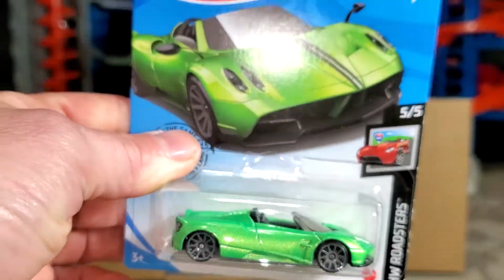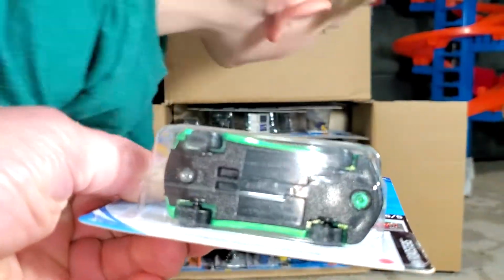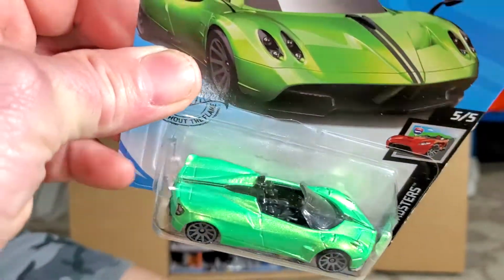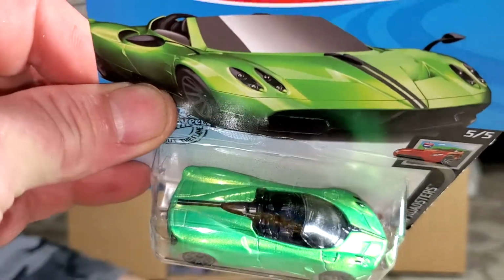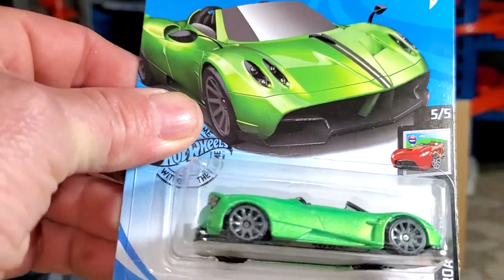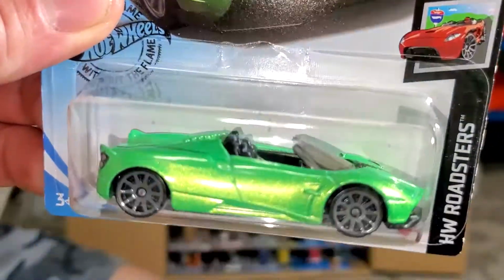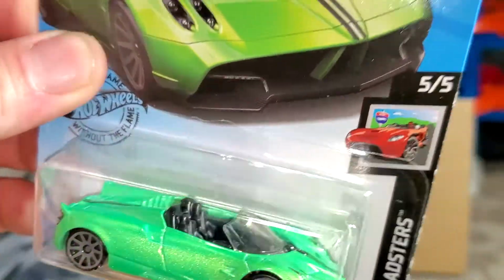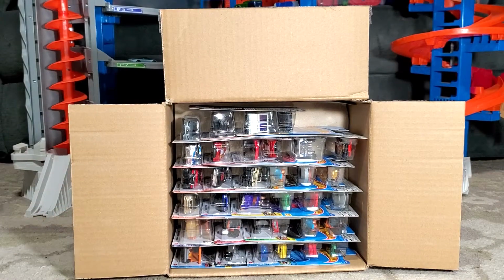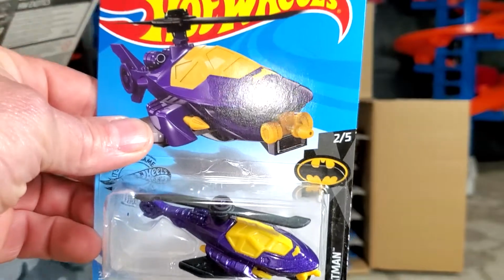The Pagani Huayra Roadster. Not Super Treasure Hunt. Nope, this is the main line. If it was a Super Treasure Hunt, it would be golden, right? There'd be a little symbol back there, and I think it's a darker color paint. This is nice, though. I don't think we have any Pagani Huayra Roadsters. We don't. Oh, the new color of the bat plane. Awesome.